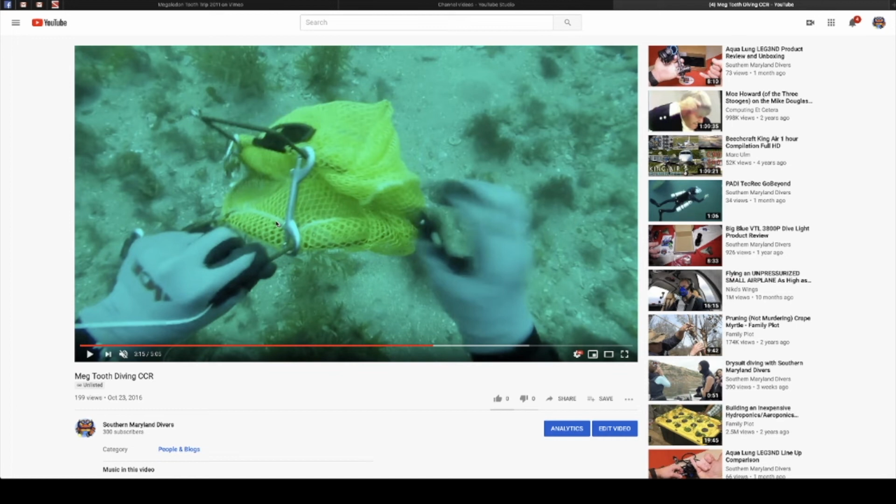What I see a lot of people do, a lot of newbies, is they'll clip the bag off and then unclip the handle, put a tooth in, clip it back together, clip it back on their BCD every single time. You're wasting a lot of time doing that. So what I like to do is I use this double ender here to actually keep the bag from closing.